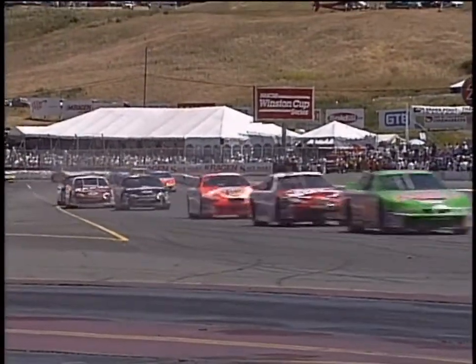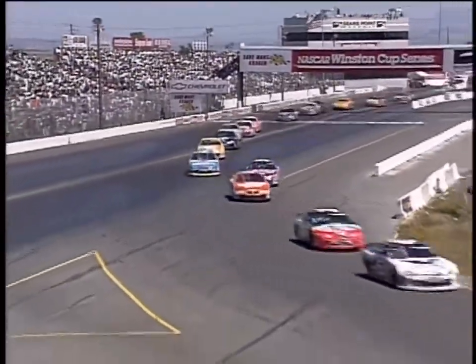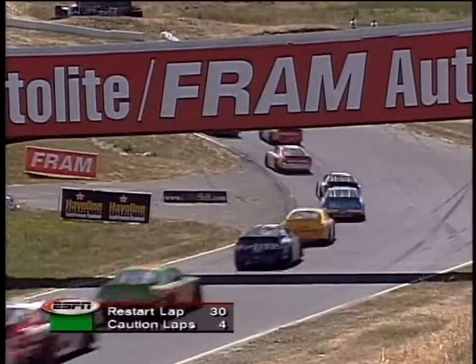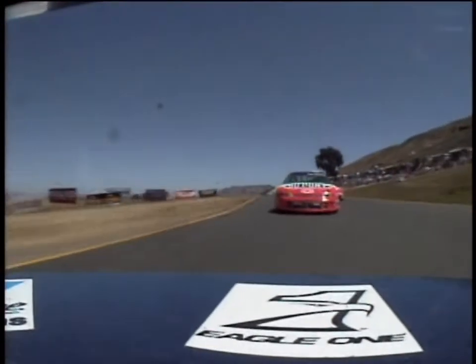Mark Martin led 32 laps at Pocono. He takes the lead here, and for every lap he leads in 1999, Valvoline donates $20 to the Big Brothers and Big Sisters. They're hoping to make $1 million this year. So far, they've raised $123,104. They also donate for a win and for a pole.